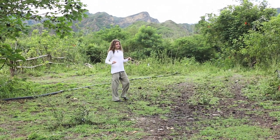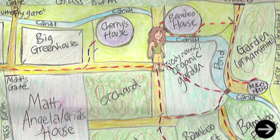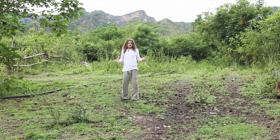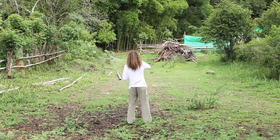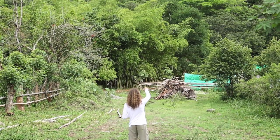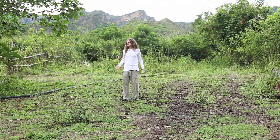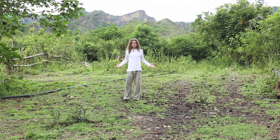You guys, this is kind of like the center of the land here. There's many things that way, this way, this way, this way, and we're gonna show you everything now. What I love about this place is just the fresh air. It just feels so good. When I look back there, we've just got this huge mountain with this bamboo forest here. It's absolutely beautiful. It's like being in the mountains, pristine life, pristine area, unbelievable.